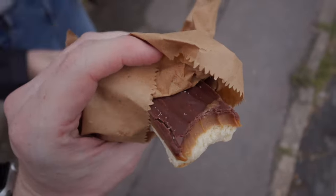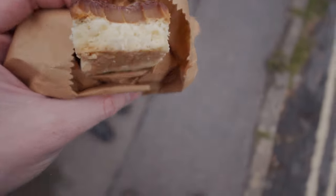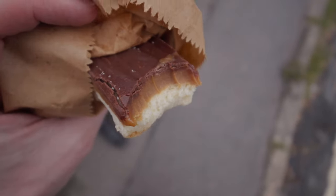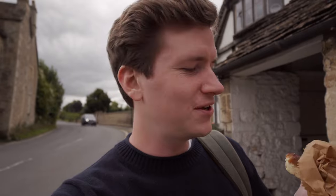Okay, so check this. We also bought something called Millionaire's Shortbread, which is basically shortbread with caramel and chocolate on top. I don't know if you guys are familiar with Twix. My bros from Germany will be familiar, but this is like the first decent quality Twix of my life. This is really, really good, surprisingly so.